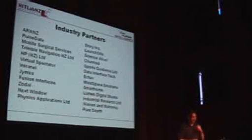The lab also collaborates a lot with a large number of universities, in New Zealand, in Australia, but also different universities in Europe, like in Austria, in Germany, or in England. On the other side, we also collaborate with some industrial partners.